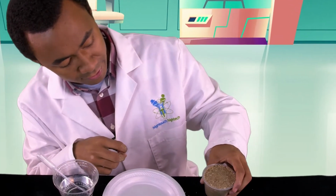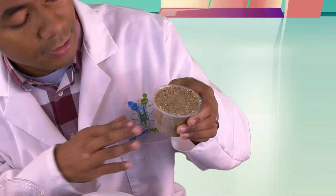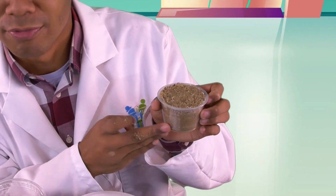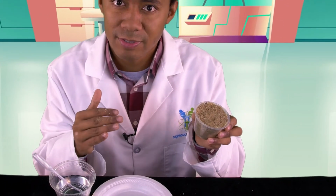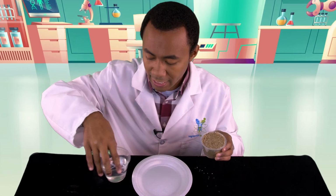Ow, I didn't see on the other side. Take a look at that. Yeah, so as long as you have one part that's kind of more uniform in color, as you can see here, then you're good. Because the water, it takes a little bit of time to seep down all the way to the other side, okay?